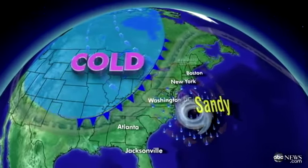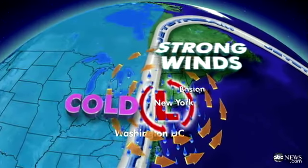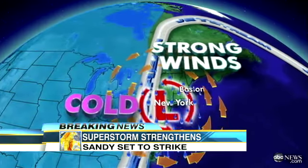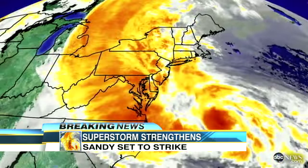And as Sandy makes its way up the eastern seaboard, it is colliding with an Arctic cold front from the west. Add in the 150-mile-plus winds of the jet stream, and Sandy is a superstorm. This storm is going to be destructive, historic, and unfortunately life-threatening.